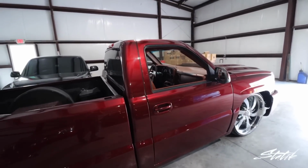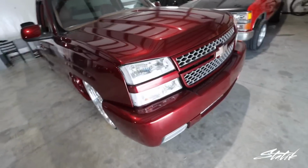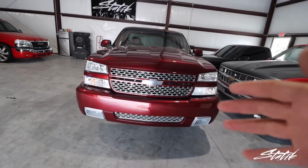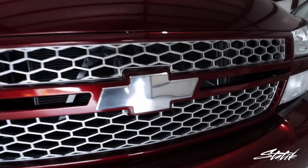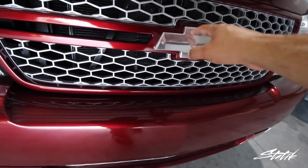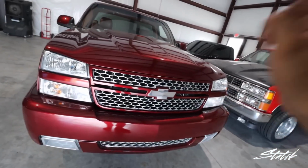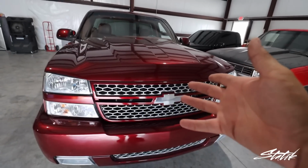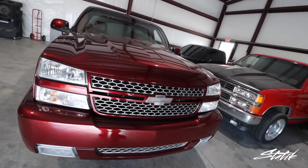And it's gonna look a lot better. So let me pop the hood for y'all, give you a little look of the front end. I really love the way the front end came out. We went with the silver accents, got a polished bow tie. Fun fact, this bow tie, I've been having it for like 2 years for the OG, because I was like, the day that I paint the truck, I'm gonna put it on. And we had to put it on this one because the OG never came out. So I'm gonna have to order another one for the OG.